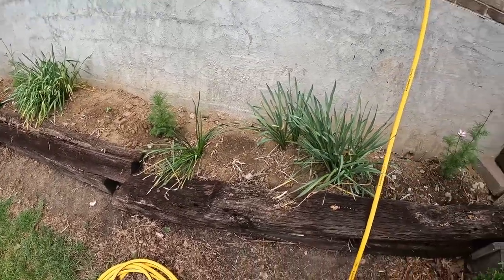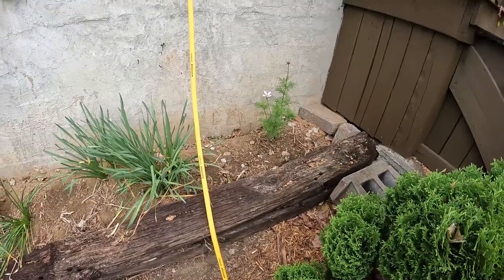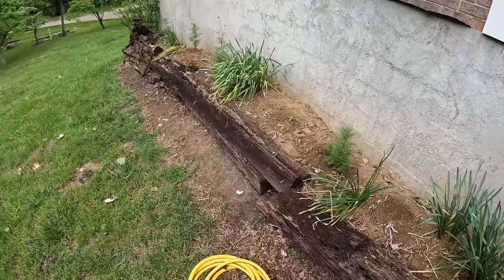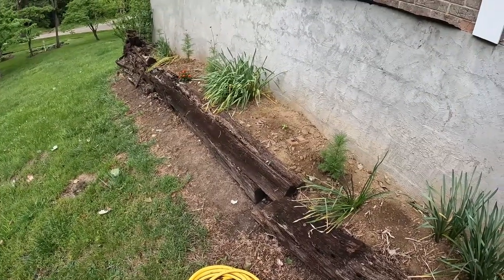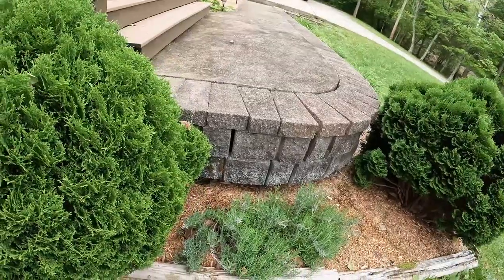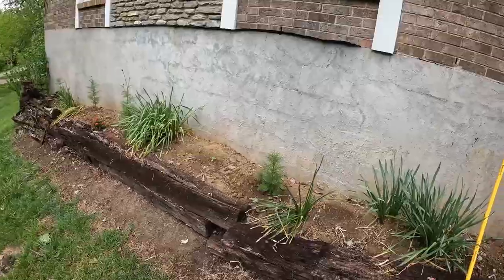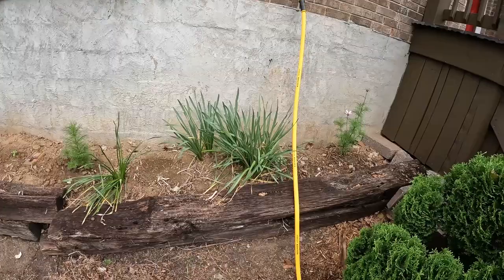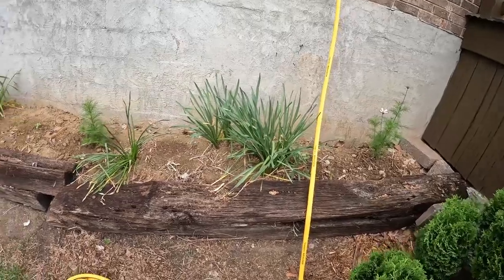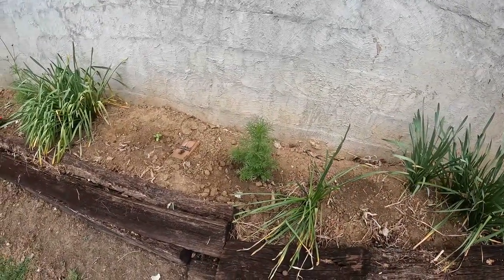So we're kind of thinking this is just going to be our annual flower garden, and each year we're going to plant annuals in there. And I think next year we're going to rip these railroad ties out and put in probably some of those retaining wall stones, something similar to what's on the porch over there, and just fence that in. And this will be our annual flower garden, which unfortunately is also under attack from cutworms. They've damaged this plant pretty good. I don't know if it's going to make it. It's got a big old chunk out of the stalk.